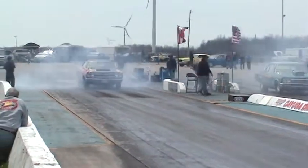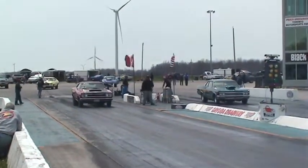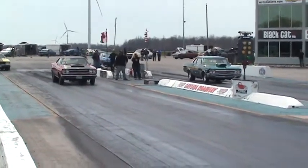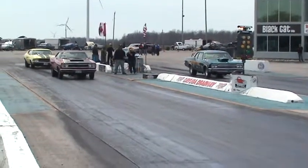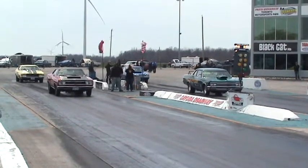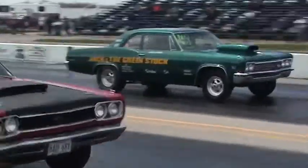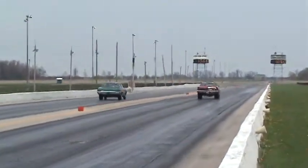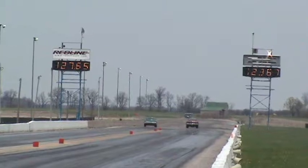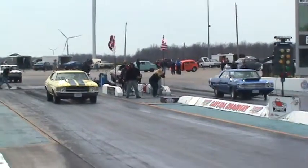This is a replica with a 540 and an automatic in it. Barry Lee from Kitchener in the 68 GTX, stroked out 440. 1050 for Barry Lee, 1055 for Jack Hines, so almost imperceptible. The green car will leave first. Immediately, Barry Lee pacing him all the way through, and he takes the win with a 1073 on his 10. Ball block, 340, stroked out to 419 inches.